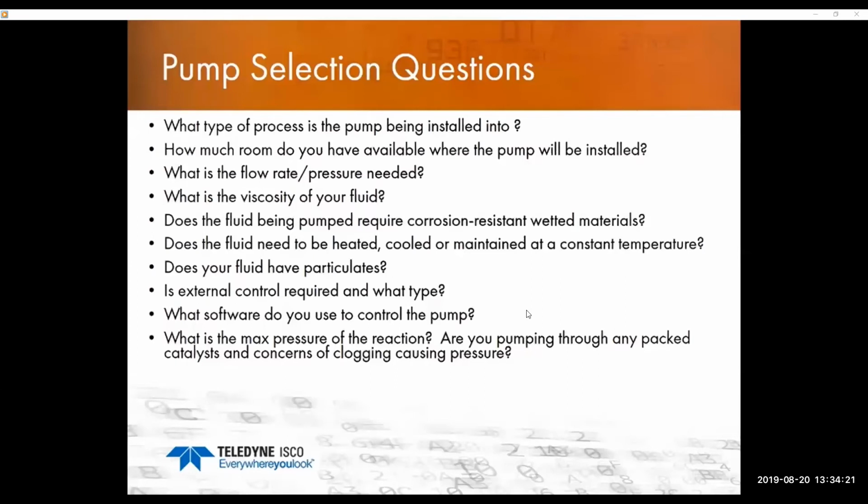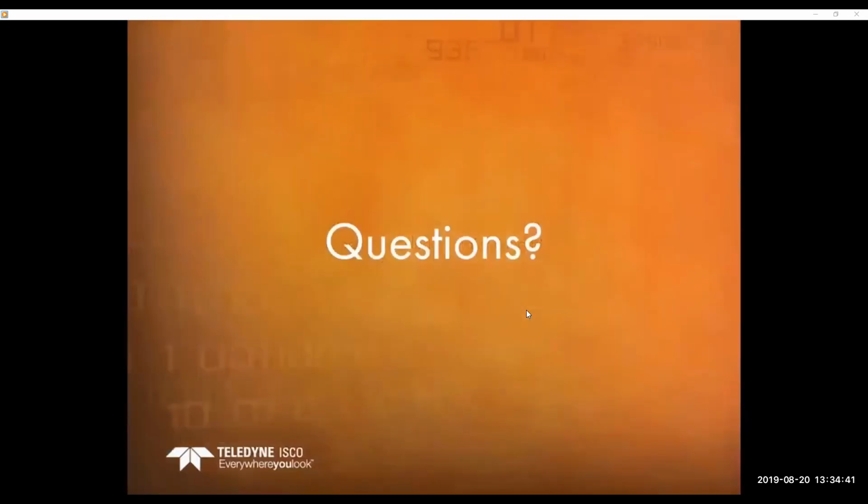You want to be able to understand that the pump you're looking at will connect to, like, Mettler's software, or your back-end enterprise software that you're using. And then what's the max pressure reaction? Are you pumping anything through packed catalyst? Those are things you just want to have. You want to walk through and understand these as little fact sheets when you're looking at and trying to choose the correct reciprocating pump or type of reciprocating pump out there.